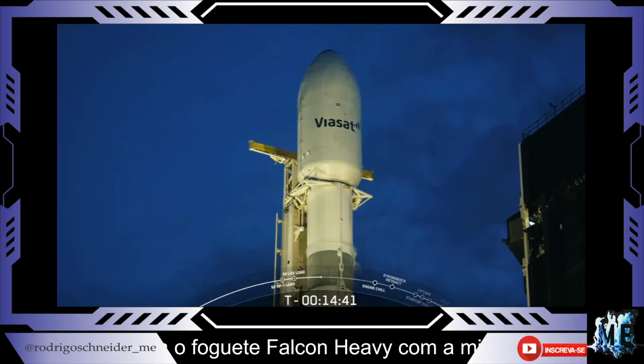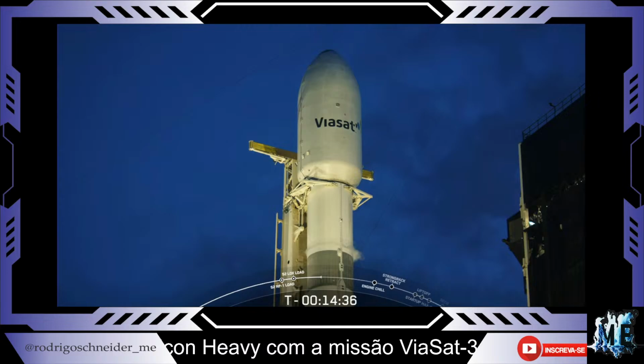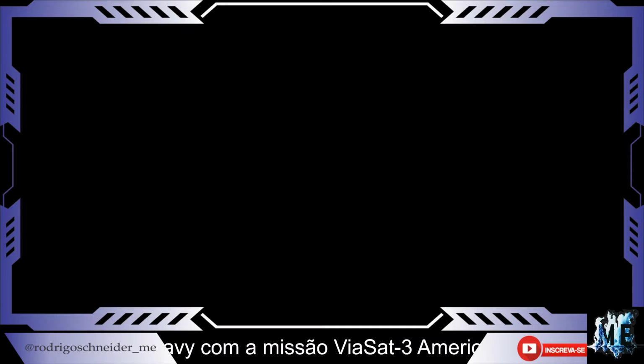In addition to ViaSat-3, we also have 2 secondary payloads on board the second stage. Those 2 payloads are Astronis' first micro-geosatellite and Gravity's CubeSat, Gravity Space 1. Both are scheduled to deploy after ViaSat-3, which will be a few hours after liftoff. And we'll have more about those secondary payloads just a little bit later in the webcast.